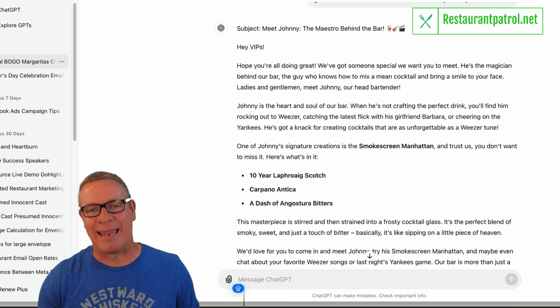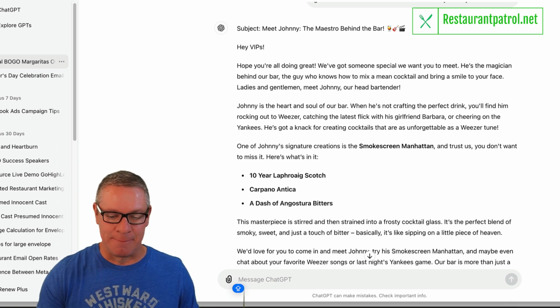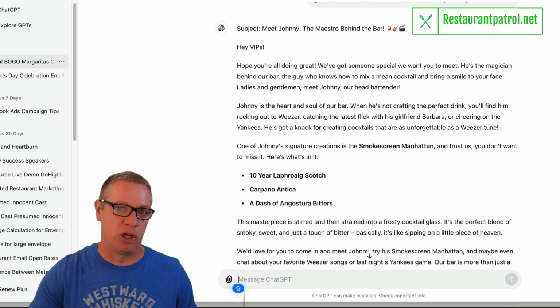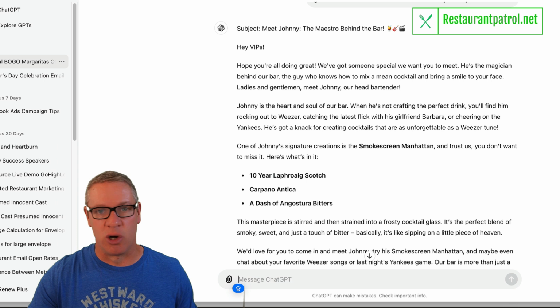The other thing I didn't include in each email, that you want to make sure you do, is add a link in every email that you send out that has your online ordering and booking a reservation. This is your call to action, and it's so important. It needs to be included in every single email that you do. That alone is going to up your sales by a large margin.